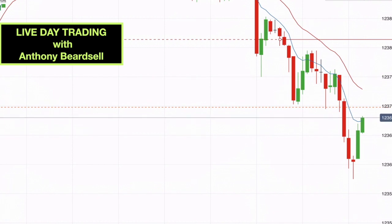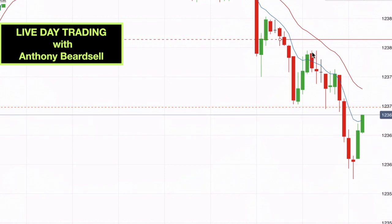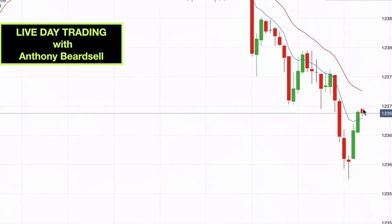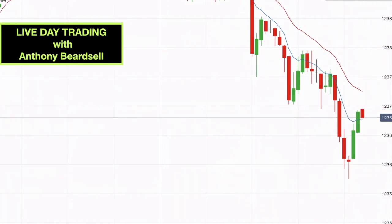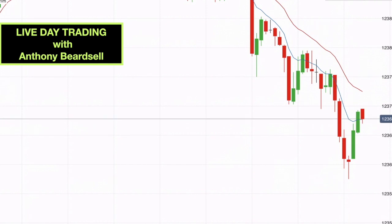You have to sit through the pullbacks if you're looking to get good reward to risk. And your reward for sitting through that pullback was a lower low, and we're out. So we're out for a profit. There's around about 10, 12 point profit on that particular trade. So I'm happy with that. And that's the value of sticking to this particular system.